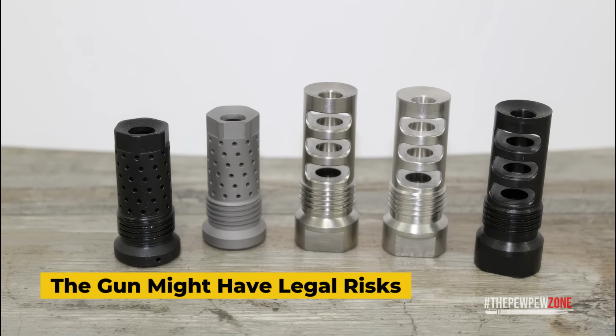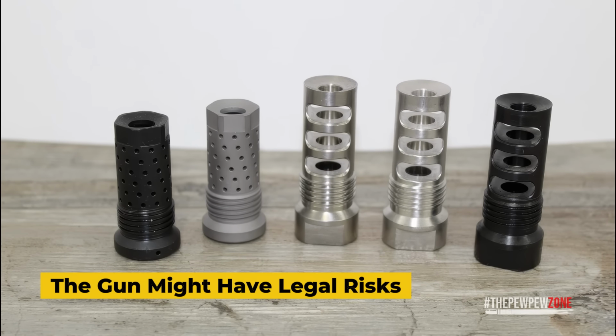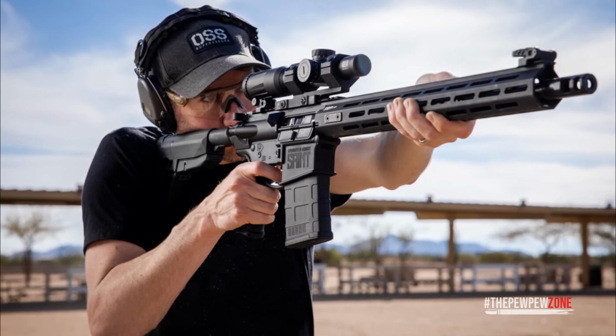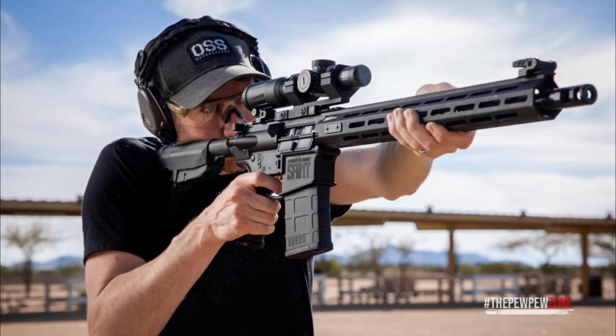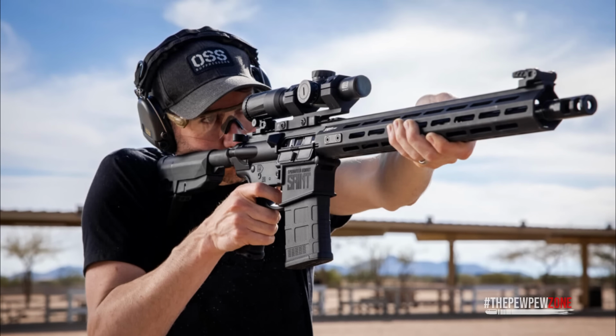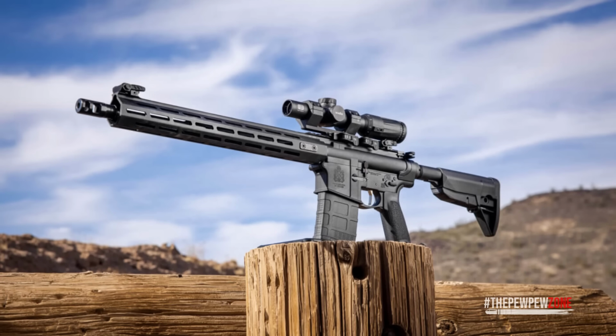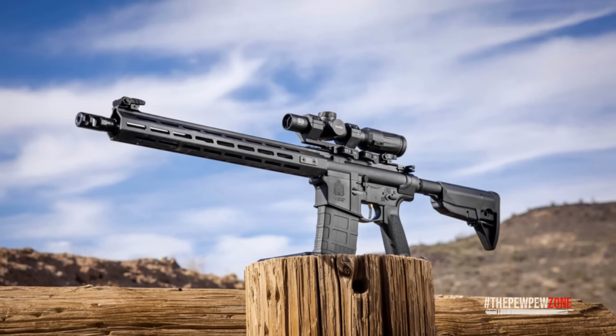Thread-on muzzle brakes can reclassify a rifle as an assault weapon in certain states and counties. Instead of decoding every new rule for each buyer, shops discreetly sideline threaded barrel AR-10s, such as the $1,500 St. Victor .308, unless the purchaser seems legally squared away.